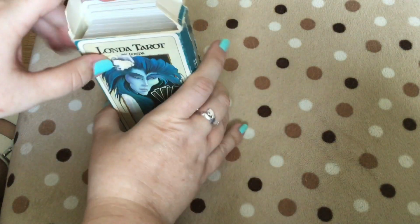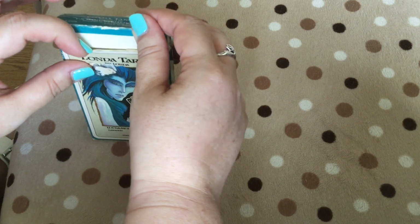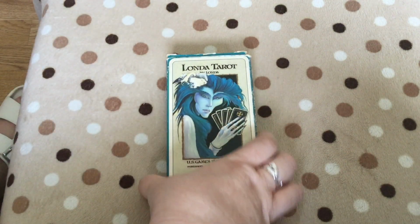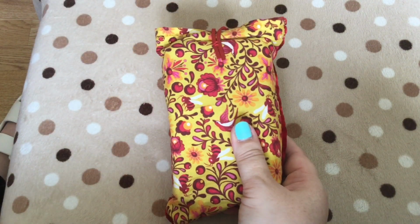But this is another one where I like it so much that if another one was to come up at a reasonable price, I'd be tempted to get it as a backup, and normally I don't do that with decks. Okay, so let's go to our last tarot deck, which is in this bag.